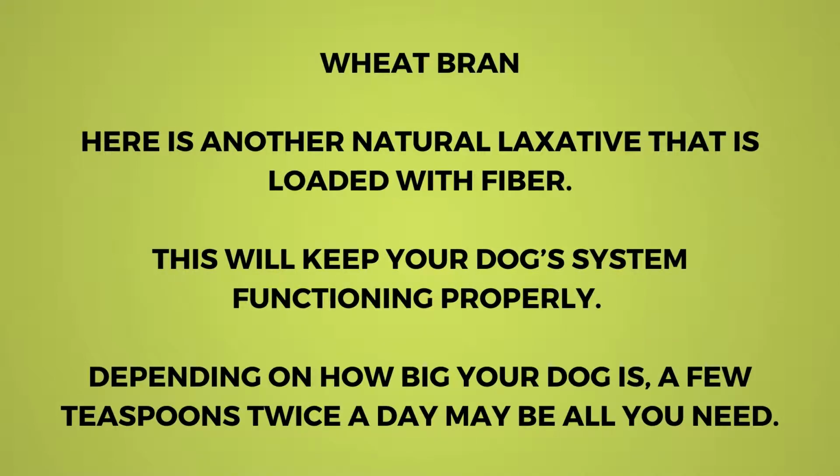Wheat bran. Here is another natural laxative that is loaded with fiber. This will keep your dog's system functioning properly.